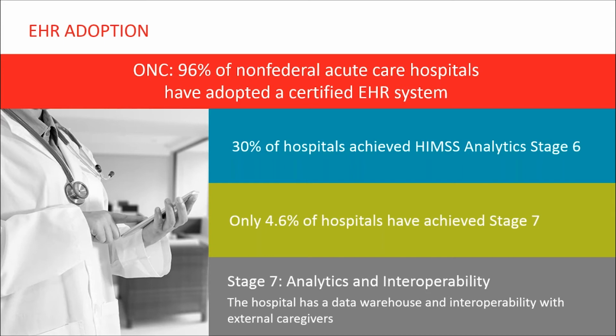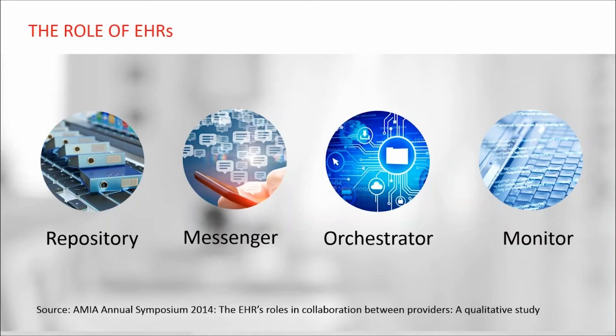They're certainly not perfect, but the way I talk about it is we're just at the beginning. We've automated a lot of processes. We've made information retrieval faster. But we still have a long way to go and a tremendous opportunity to use this technology to improve patient care. But what we see with EHRs today is they fall into these buckets of activities for health systems.